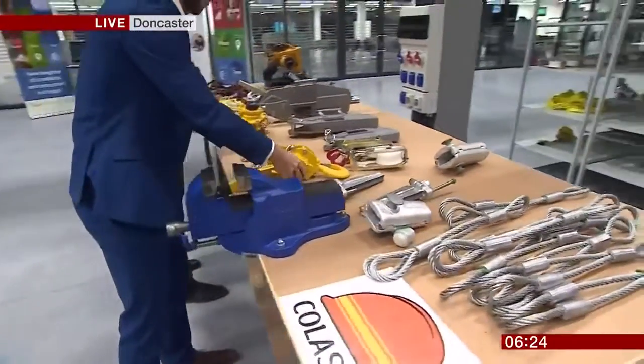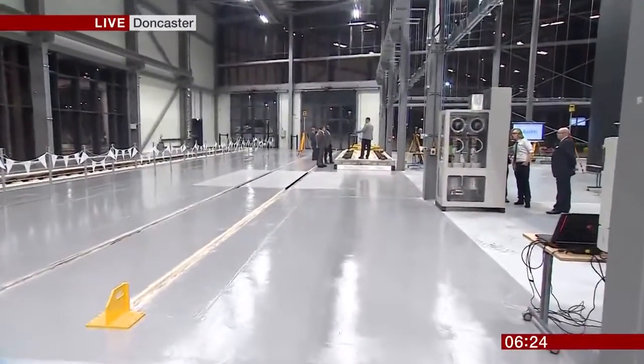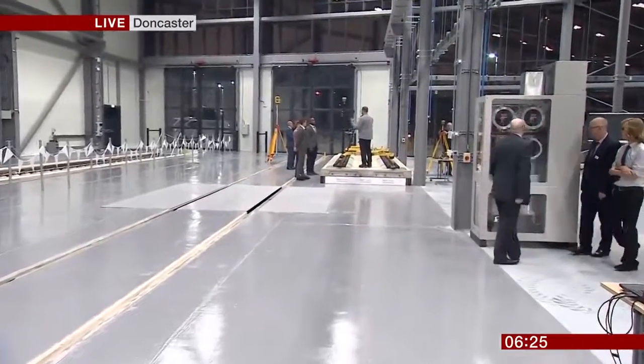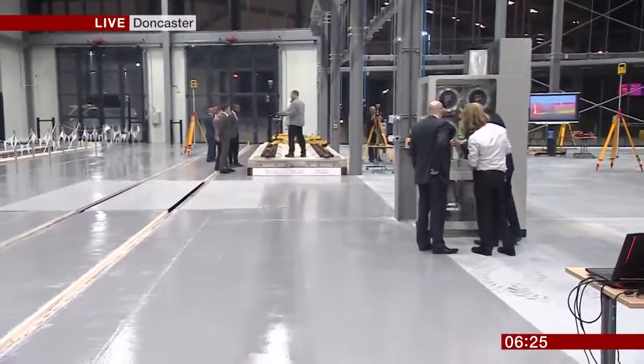And then further up here, we've got a piece of track, and the equipment on there is surveying that track. It's GPS linked, so what it does is send the data into computers where they can build a 3D model and see where the faults are and work on repairing them.